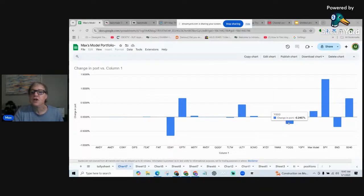Oh, and then I have YQQQ costing me 24 basis points. And YSPY is costing me 6 basis points. All of those together fall through to the bottom line, which is Max's model, which means I'm up 21 cents right now. Now, unfortunately, the SPY's up $1.34, or 134 basis points, 1.34%. Even a 60-40 portfolio is beating me, but it's early.